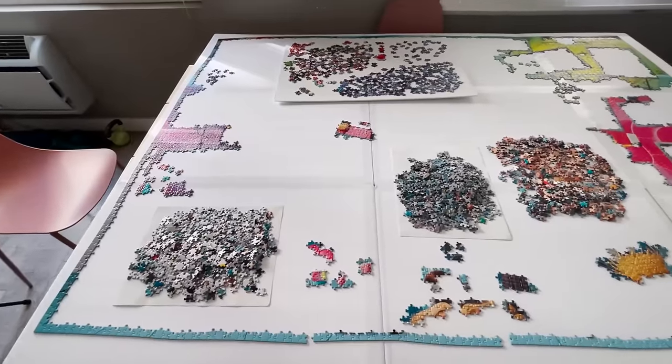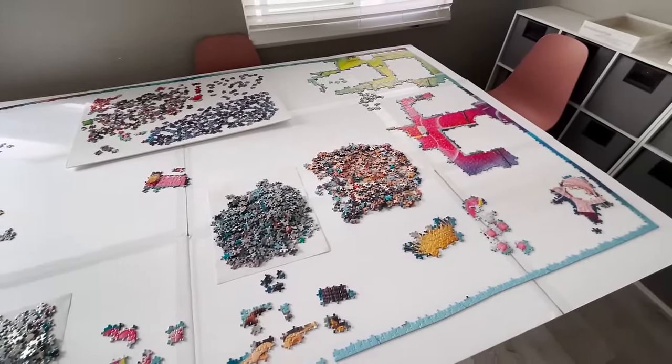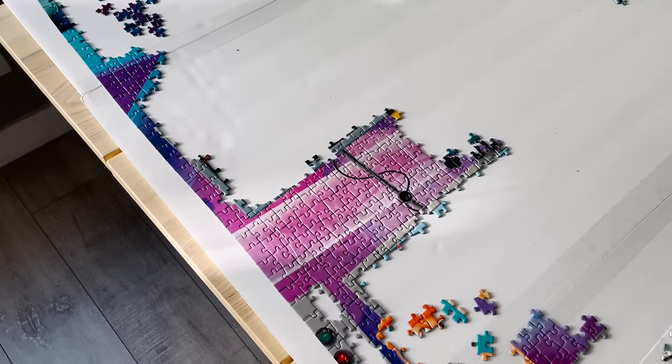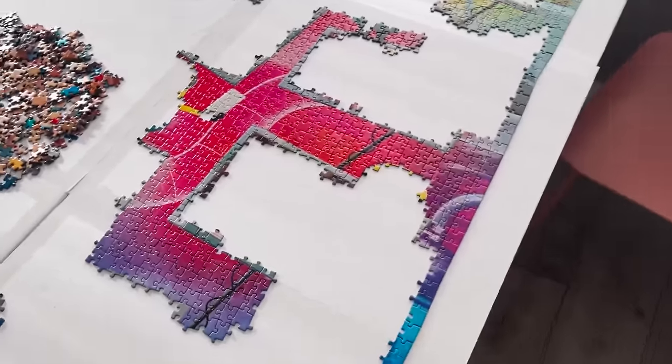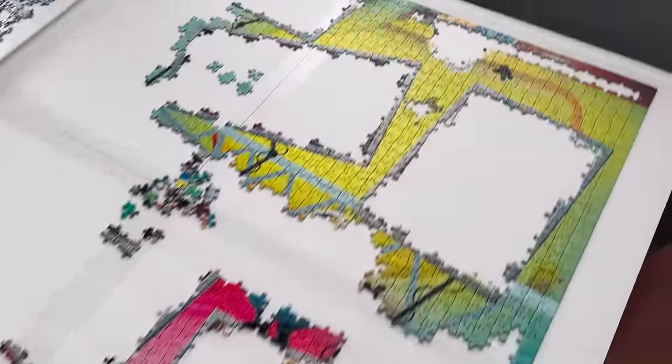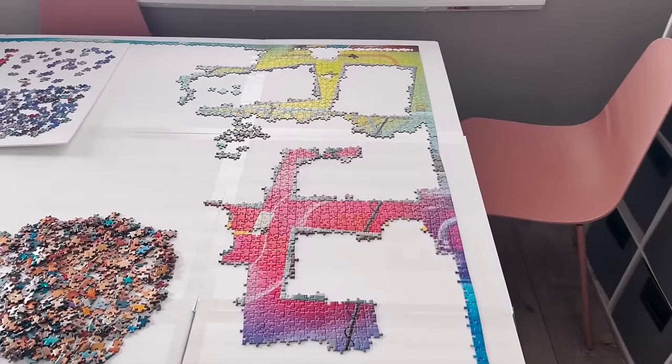Oh man, it is about 4 p.m. That was a very full day of puzzling, but I think I'm gonna wrap it up for the day. So here is all of the progress that I made. I think that is perfectly respectable for day one. We can see a lot of purple going on over here. And then just like I planned, all of this bright pink and the bright yellow. So over here, you can really see like the shape of the puzzle coming into view.